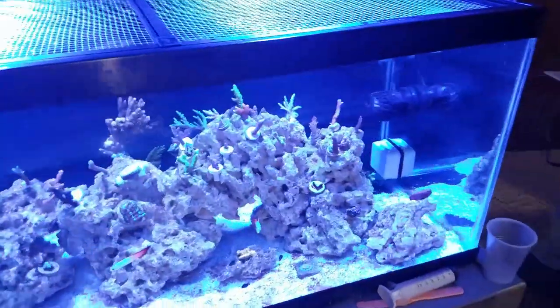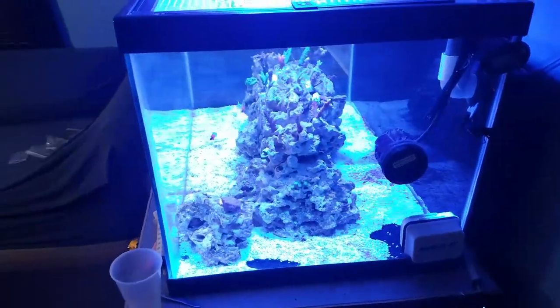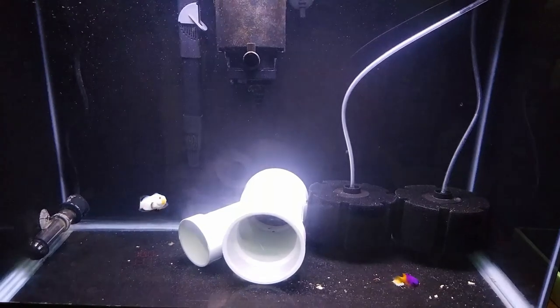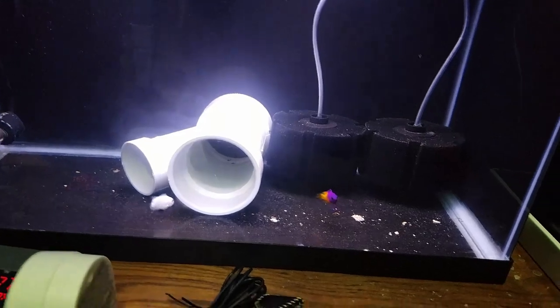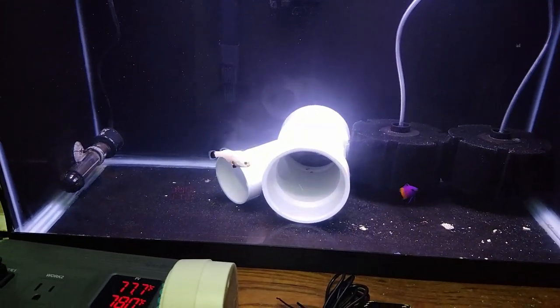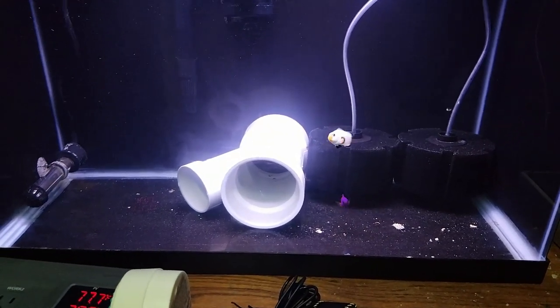So that's pretty much everything on this tank. Let me show you guys the quarantine, and I'll give you a little sneak peek on the new frag tank build. Alright guys, so I have quite a mess going on in here, but here is the quarantine with the last two fish that are just waiting to... Well, the clown has about 3 weeks left for 30 days, but he looks really good. He's eating, he's swimming well, getting along with everyone. I don't think I'm going to have any issues with him.